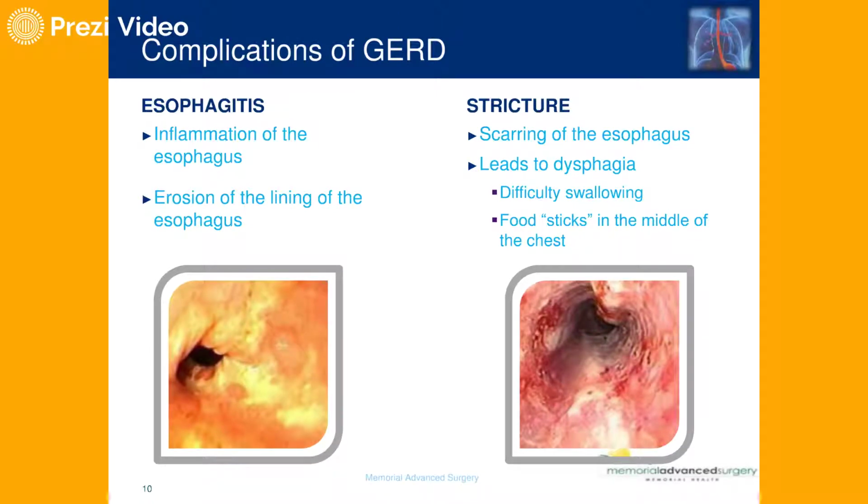the visible evidence is esophagitis, which, if you look at these two pictures, even if you're not a gastroenterologist or a surgeon, you can tell they're ugly. You can tell that it just shouldn't look like that. On the left, we see a picture of a patient that has esophagitis, which is just an inflammation of the esophagus. If you imagine if you've ever had a sunburn, what your skin looks like, it gets burned, it gets blistered, it looks terrible. That's what's going on with the esophagus, except it doesn't just get burned when the sun is out, it's getting burned every day.